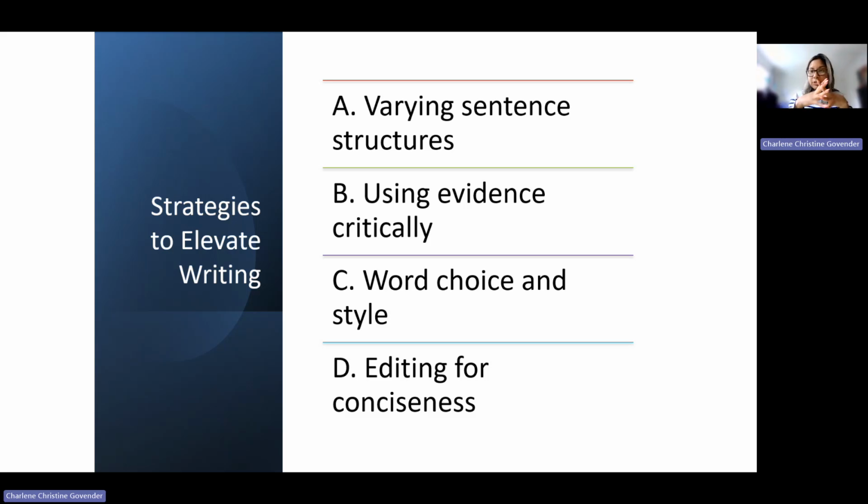So let's look at strategies we can employ to elevate our writing. There are basically four key strategies. The first one is to vary your sentence structures to avoid monotony. Maybe you have really long sentences and you think, I need really long sentences to have the impact that I want. It does ring monotonous, and as I mentioned earlier, short sentences with long sentences really have an impact. They keep you focused and it's easier to read.